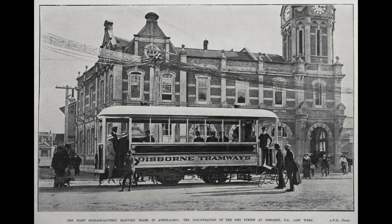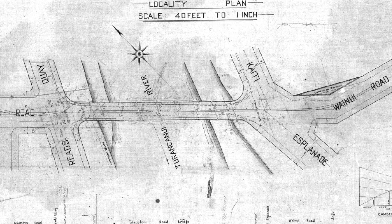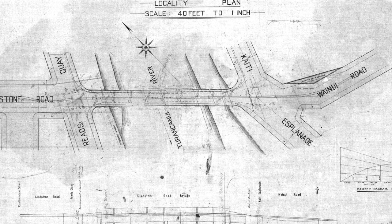At this side of town, this was the terminus for the trams. They never proceeded any further towards Kaiti, despite the fact that Gladstone Road Bridge had tram rails added when it was built in 1925, just in case.